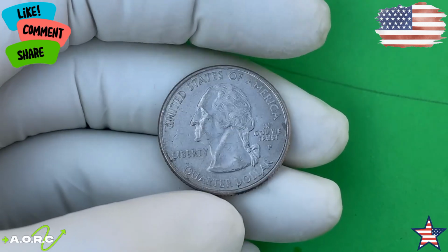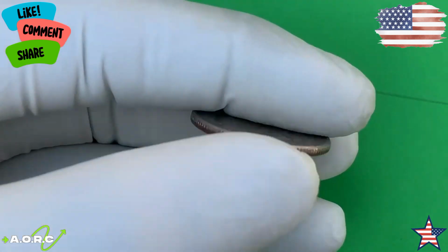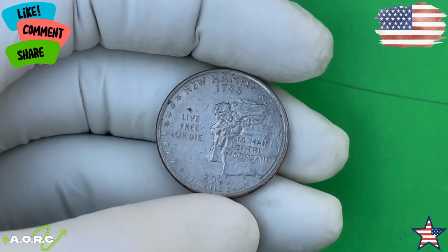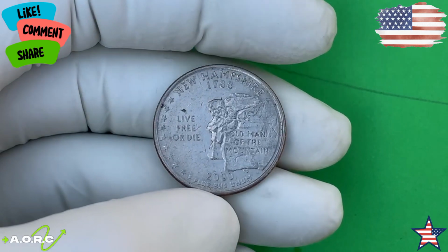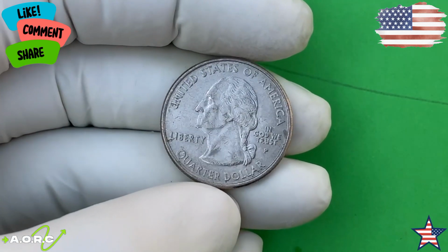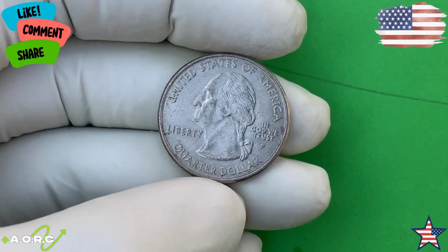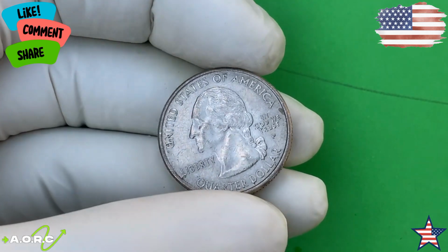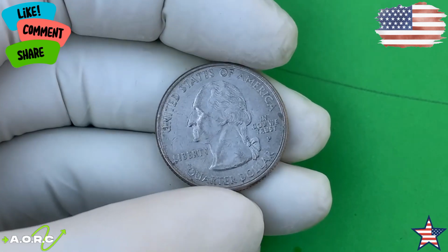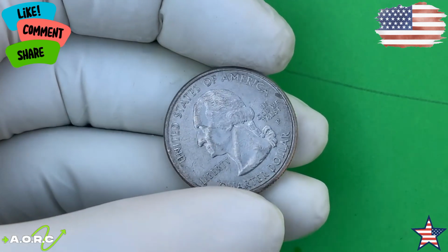Beyond their artistic appeal, these coins are significant because they represent a turning point in American numismatics. The state quarters program sparked a national coin collecting craze, introducing millions of people to the joy of hunting for rare and unique coins. Quarters from 2000 hold a special place in this series as part of the early years of the program, increasing their appeal to collectors around the world.